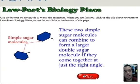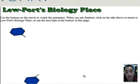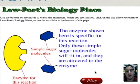These two simple sugar molecules can combine to form a large double sugar molecule if they come at the right angle. They have to match and approach at the right angle. That's going to take forever. They've collided, but they have not yet been at the correct angle to form the bond. But now with an enzyme, look what happens.